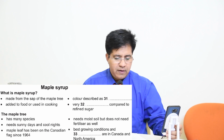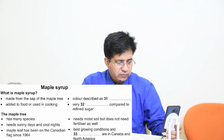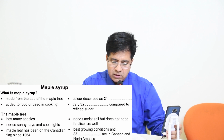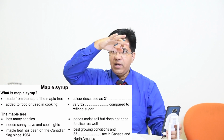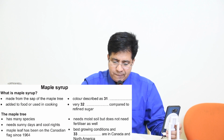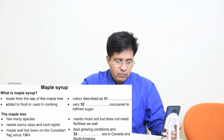Let's just talk a bit about the maple tree itself, which is where maple syrup comes from. So, there are many species of maple tree. Okay, that is first bullet point. There are many species of maple tree. And they'll grow without fertilizer in areas where there's plenty of moisture in the soil. Moisture in the soil, second one. One is on left, one is on right. That is second one, okay? Now they come to third, cool night, sunny days. However, they'll only do this if another important criterion is fulfilled, which is that they must have full or partial sun exposure during the day and very cool nights.